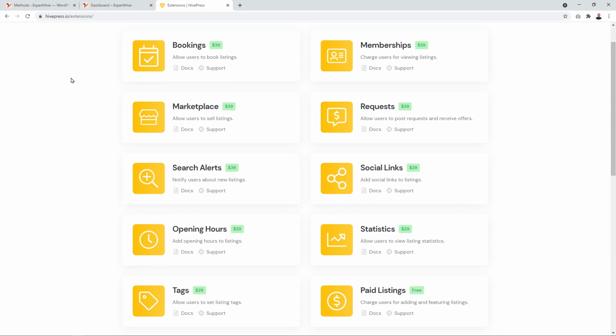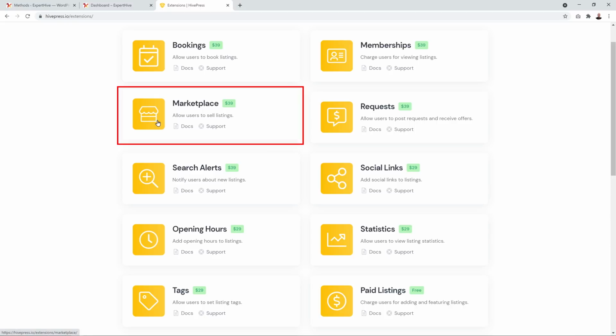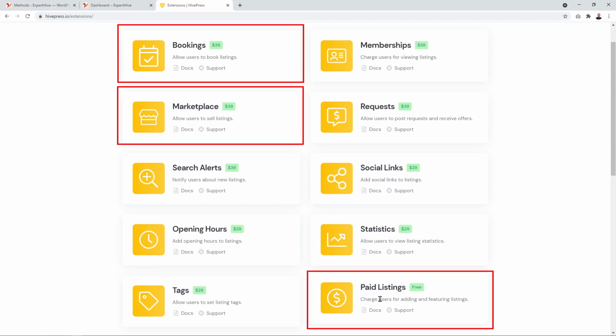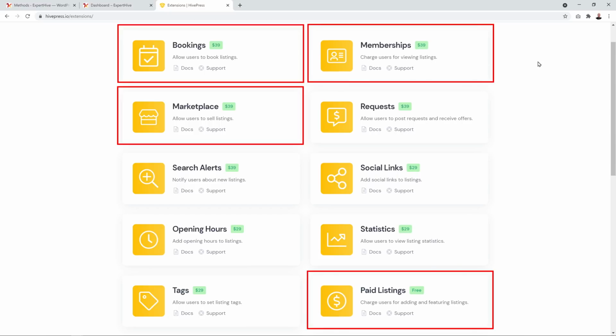Now, there are a few other methods that you can use to monetize your website and the content on your website. So at the moment, what we installed, what I just demonstrated to you, was the marketplace. So this is how you can build commissions and payouts with your customers and vendors. Now, you can also have bookings. You can also have paid listings and even memberships. So feel free to use any of those additional features to generate money from your website.